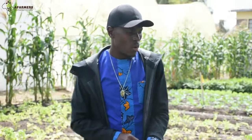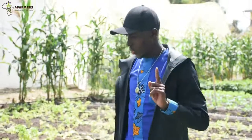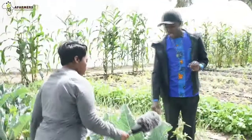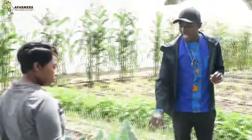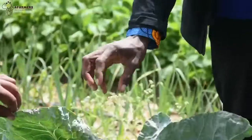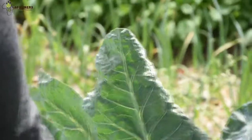There's a lot of pests that attack cauliflower. The most notorious one is aphids. Aphids will circle your leaves, and one thing you'll know is there are aphids on your leaves. They're always curling. They suck the sap out of the leaf, and when they are too weak, they start curling. They curl inwards. So that's how you'll know you have an aphid attack on your farm.